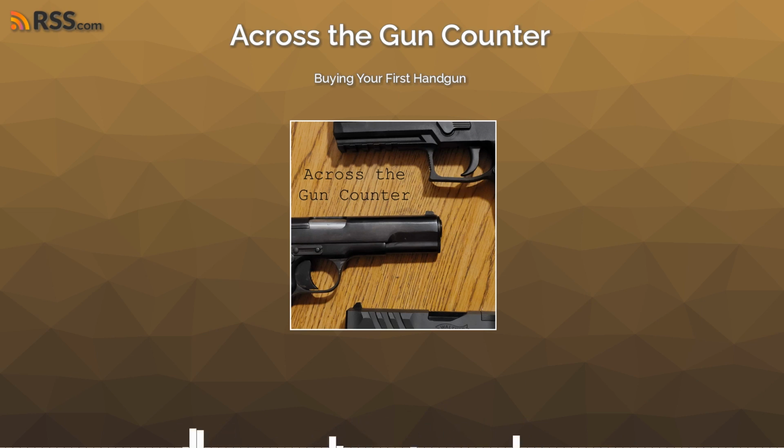If you do have to come down to using the cable locks, what would you say the best way is? Up through the magazine well? That's how I've always done it. That's typically how most people do it, through the magazine well. I've seen people run it through the barrel, and yes, then you're locking up the barrel, but you're also running metal parts through it.